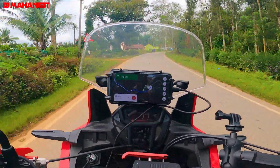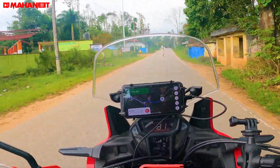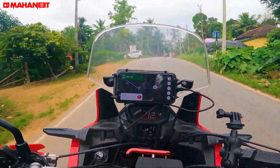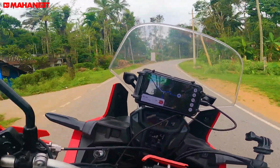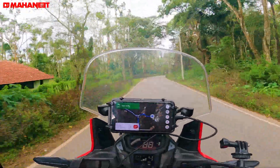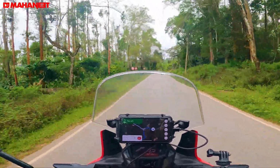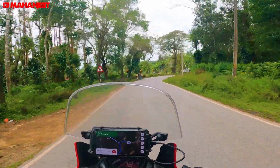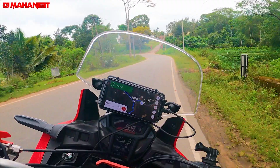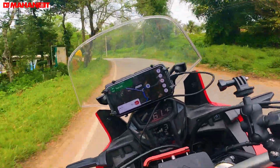So first place today, I'm heading out to a waterfall in Sakleshpur. Not sure how it's going to be. Let's see. The weather has changed from Chikkamagalur to Sakleshpur side. It's become much more cloudy and very cold. Lot of ponds around, water bodies everywhere.